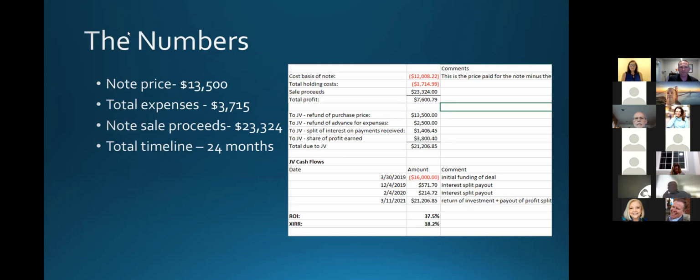So here's some of the numbers. I was in this deal for 24 months altogether. Some of that was a lot of seasoning. Some of it was a few months before we actually got the trial payment plan in place. Then that took 6 months. Then we had to get the mortgage originated.